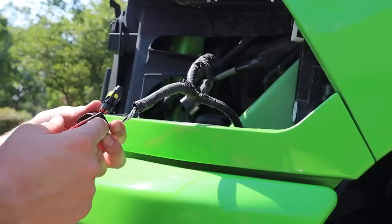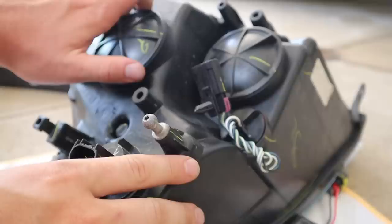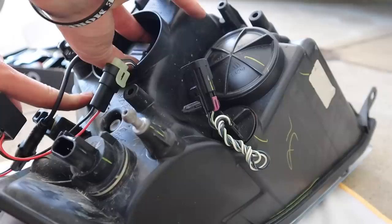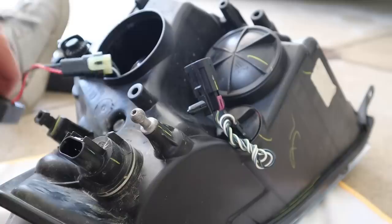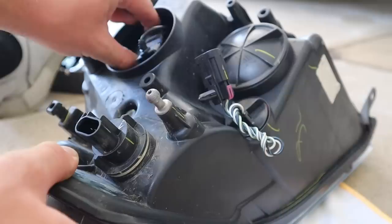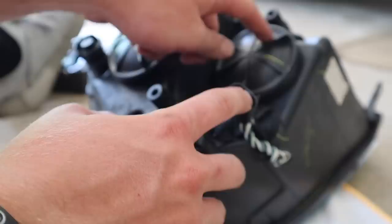Okay, so actually, I learned really quick that this is not how it goes. Your anti-flicker module will also go inside the headlight, which is probably easier to put in with the light bulb out. So now that that's connected, we're going to stick the anti-flicker module in, and then we're also going to stick this in along with that module, and we can lock it down. I thought it would plug into here, but it doesn't, because this harness also sets off your high beams. So that's just the way it's set up.